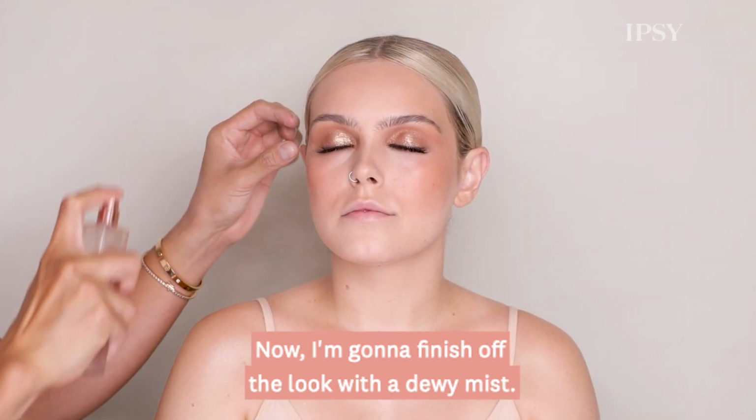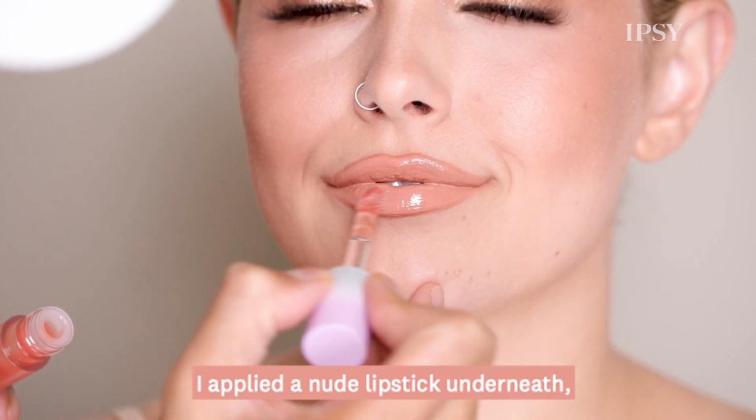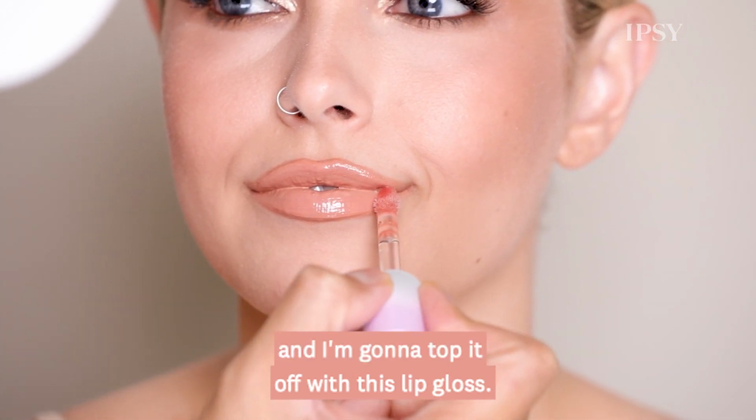Now I'm going to finish off the look with a dewy mist. I applied a nude lipstick underneath, and I'm going to top it off with this lip gloss.